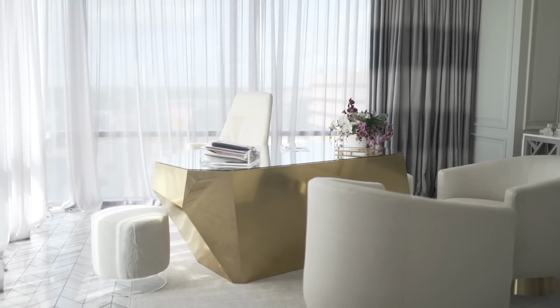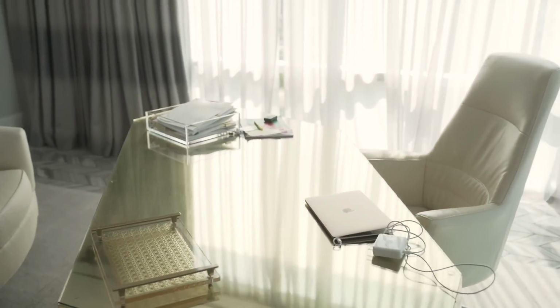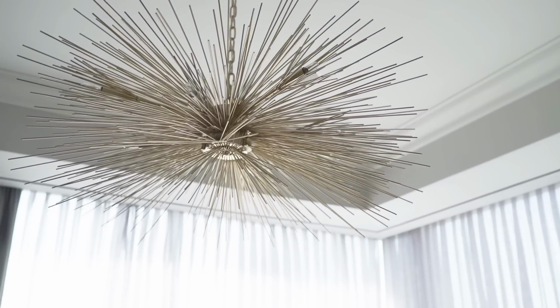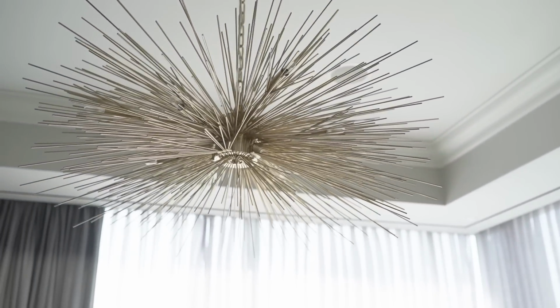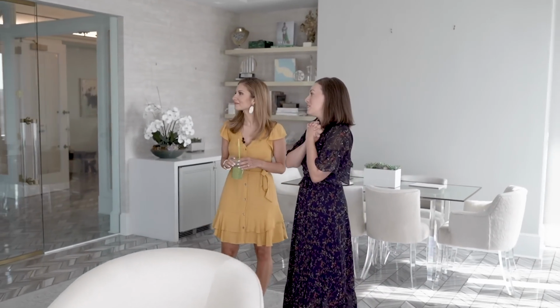So this is Kendra's office. Her desk is shaped like a gemstone. It's beautiful brass. Oh, goals. I know. Office goals. So this is definitely a place where she comes into the office all the time and wants to be involved in every side of the business. So she'll have merchandising meetings in here, design meetings. You can see a lot of her family influence in here as well.